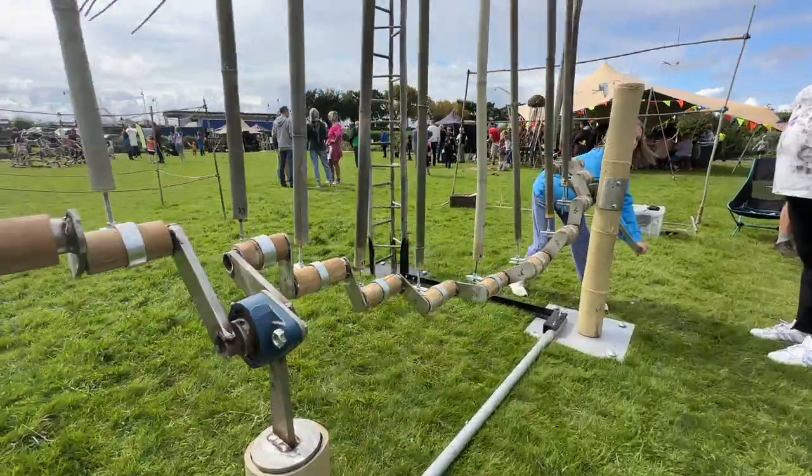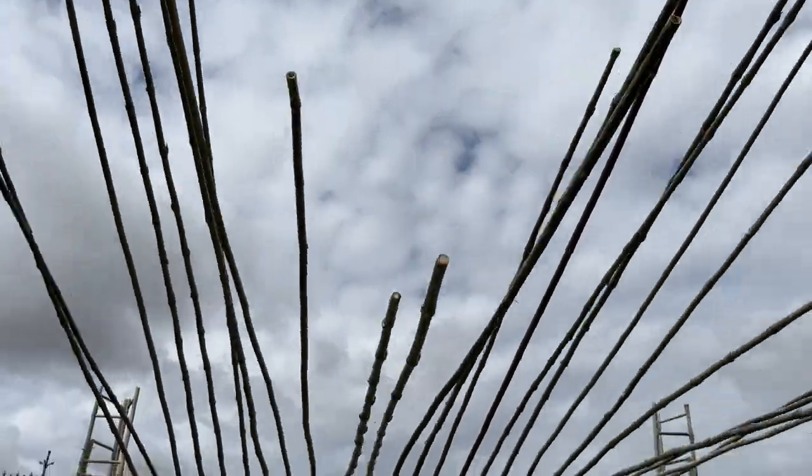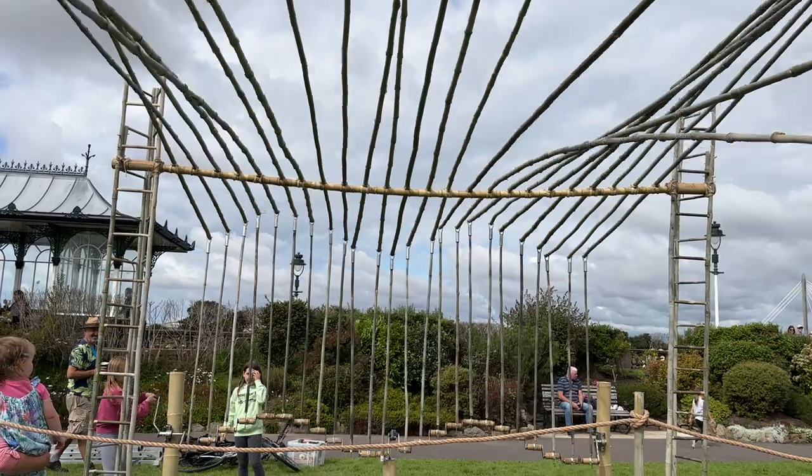I've learned you can make clothes out of it, you can knit with it, you can build scaffolding with it, you can build whatever you like, and it's green and it's sustainable and it's brilliant. I think people need to be more aware that bamboo has many good uses. We've managed to create a structure already in about 20 minutes, which seems pretty sturdy.